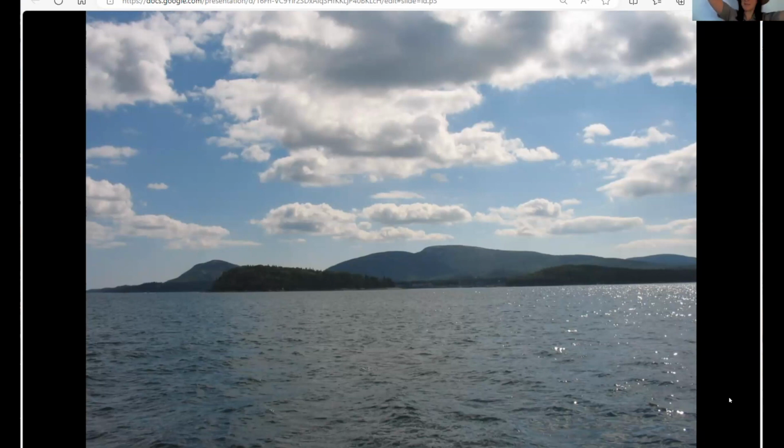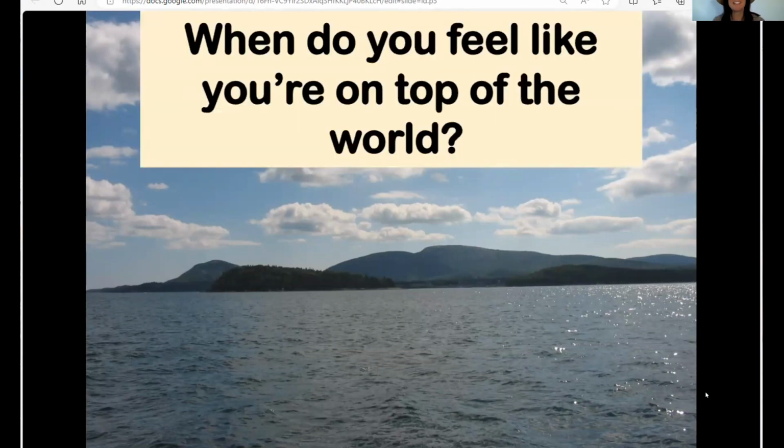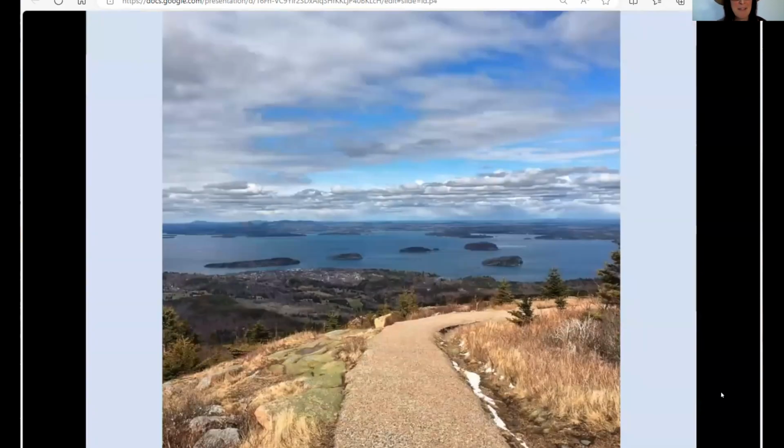I want you to go ahead and reach your hands above your heads and stretch them out. Imagine you're making the shape of those mountains that you see. Pretty amazing. Now, I've got a question for you all. I wonder, when do you feel like you are on top of the world? Think about that for a moment. Maybe it's when you have a feeling of joy, or perhaps when you're really proud of accomplishing something. You know, being on top of a mountain can certainly give us this feeling too.